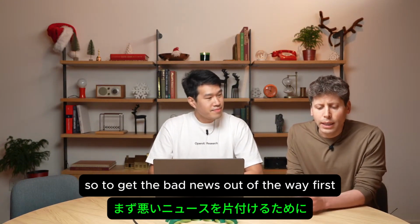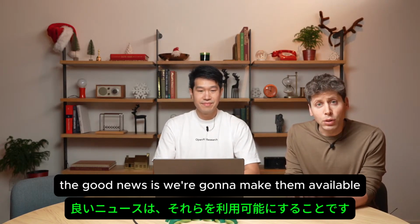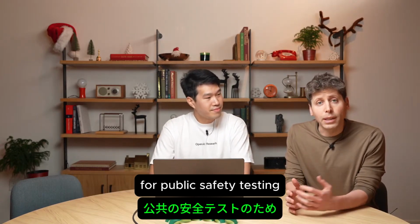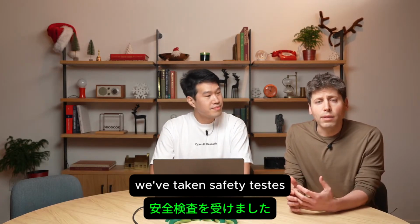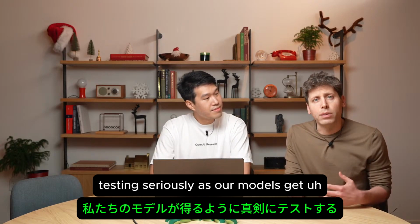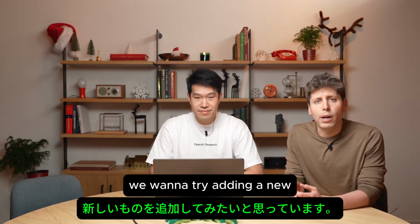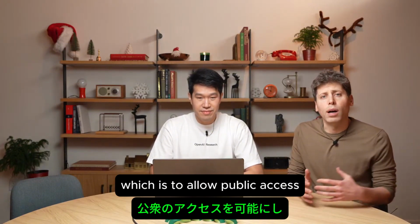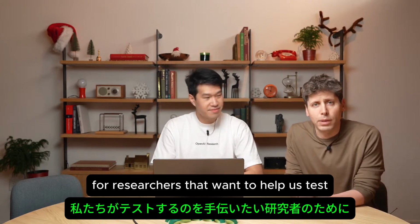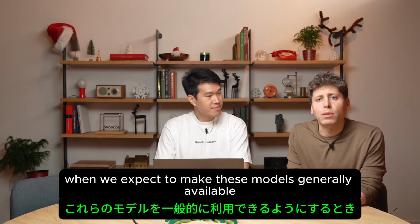So to get the bad news out of the way first, we're not going to publicly launch these today. The good news is we're going to make them available for public safety testing starting today. You can apply, and we'll talk about that later. We've taken safety testing seriously as our models get more and more capable. And at this new level of capability, we want to try adding a new part of our safety testing procedure, which is to allow public access for researchers that want to help us test. We'll talk more at the end about when we expect to make these models generally available.